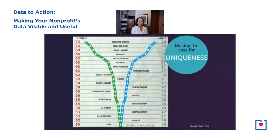So if you read it from bottom to top, you see that there are similar percentages of male and female test takers for Latin and statistics and US government. But as you work your way up the chart, you can see that female test takers really diverge in taking many more tests related to the arts and language.